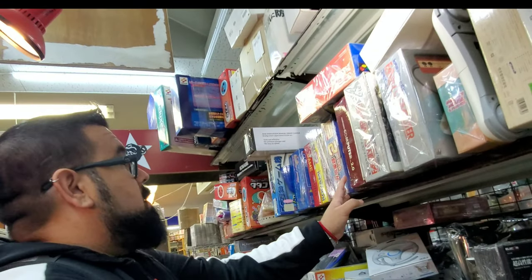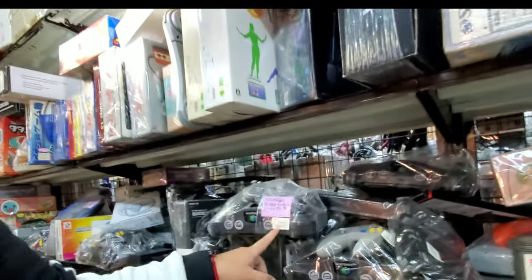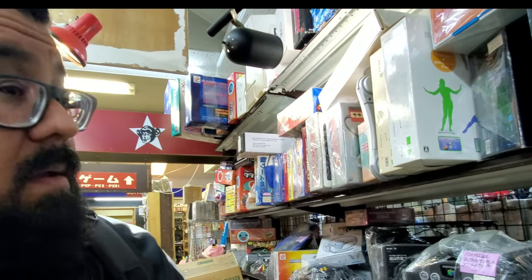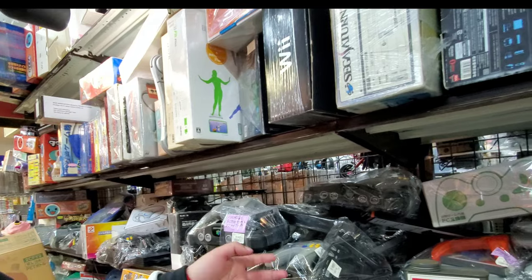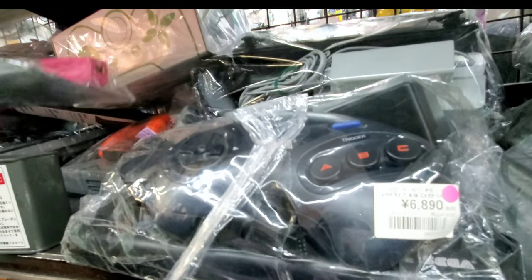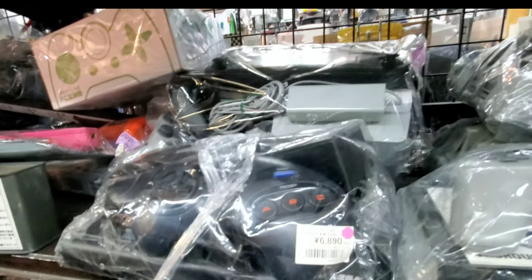Pretty good. And then you have some like imitation Famicoms. N64, about $40ish. Not bad. They're all about the same price. About $40. Here's one for $50. I don't know what the difference is. Oh, because this one comes with a game. Whoa, Mega Drive? For like $60. Wow, that's pretty good, because Mega Drive has gone up. So that's a good price for that.